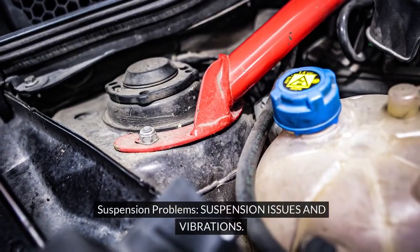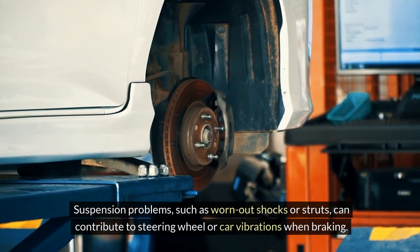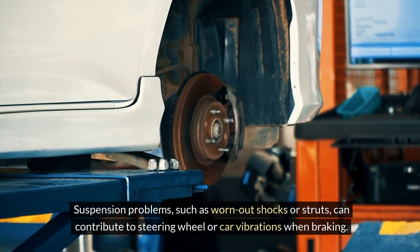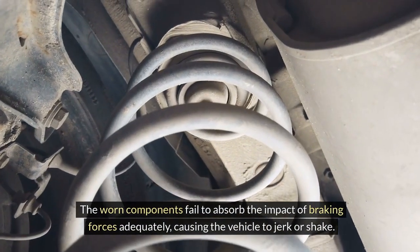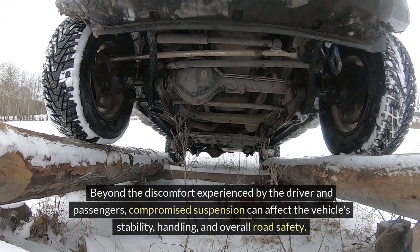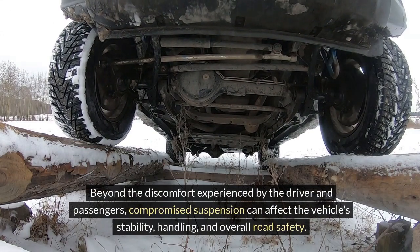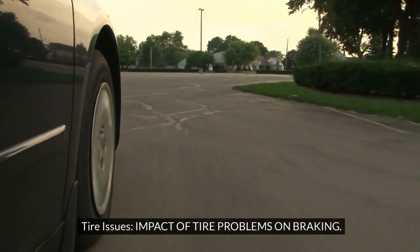Suspension problems, suspension issues and vibrations. Suspension problems, such as worn-out shocks or struts, can contribute to steering wheel or car vibrations when braking. The worn components fail to absorb the impact of braking forces adequately, causing the vehicle to jerk or shake. Beyond the discomfort experienced by the driver and passengers, compromised suspension can affect the vehicle's stability, handling, and overall road safety.